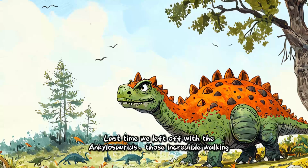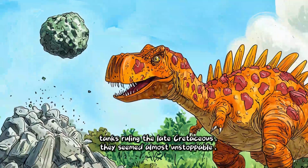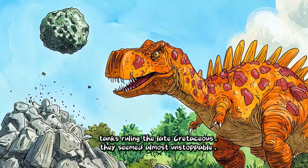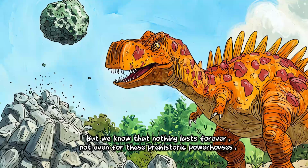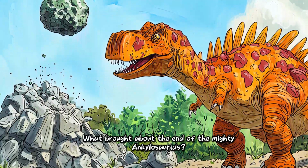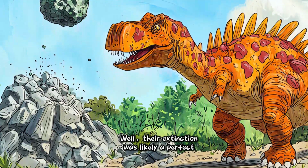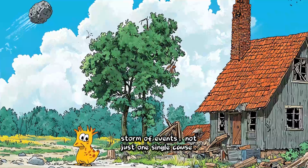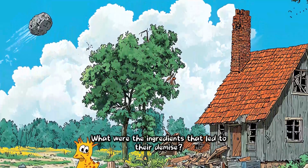It really has. Last time we left off with the ankylosaurids, those incredible walking tanks ruling the late Cretaceous. They seemed almost unstoppable. But we know that nothing lasts forever, not even for these prehistoric powerhouses. So what happened? What brought about the end of the mighty ankylosaurids? Well, their extinction was likely a perfect storm of events, not just one single cause. Okay, so a perfect storm. What were the ingredients that led to their demise?